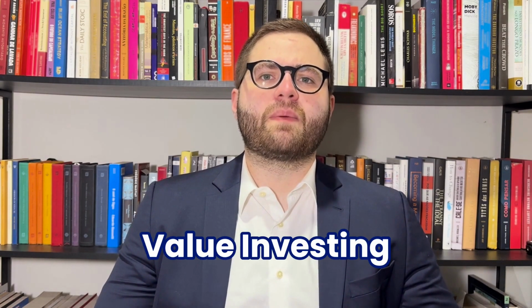This strategy is all about identifying undervalued companies whose stock prices don't reflect their fundamental worth, distinguishing them from growth stocks. These investors focus on companies with strong fundamentals that the market hasn't fully recognized yet. Instead of chasing the latest trends, they look for tried and true businesses that are trading below their intrinsic value. To identify these opportunities, value investors rely on financial ratios such as price to earnings and price to book.